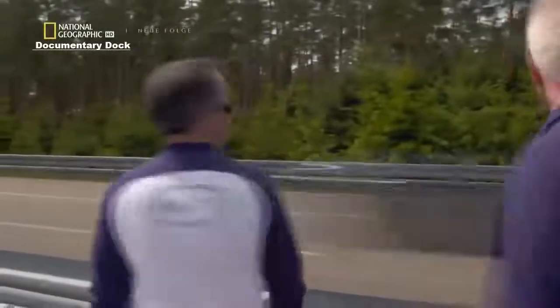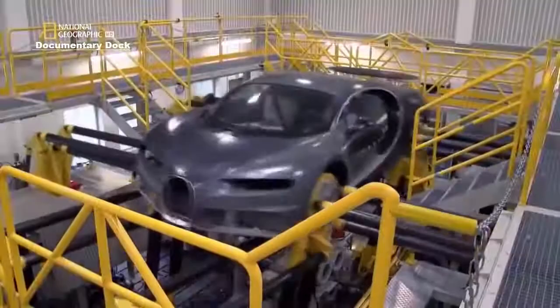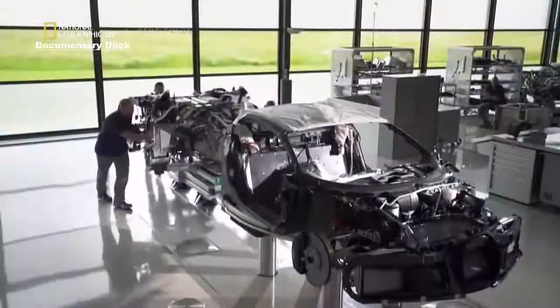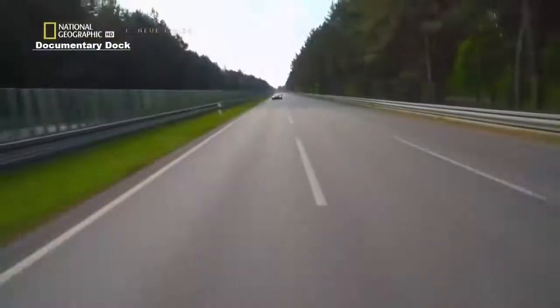Here, have a look at this. Every day counts, and there is no margin for error. This is a once-a-decade inside look at the last big push to build the next Bugatti.